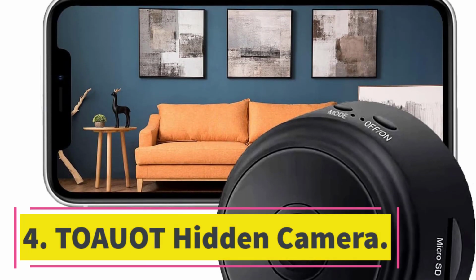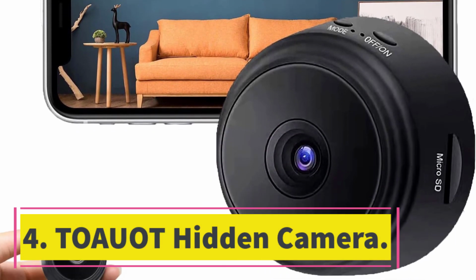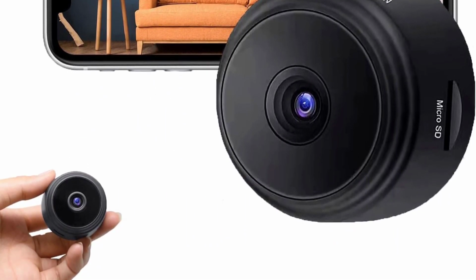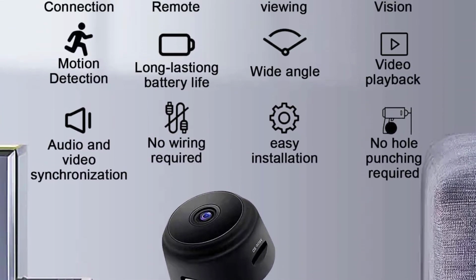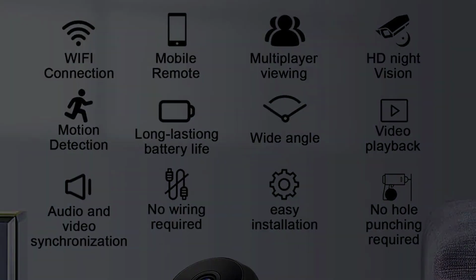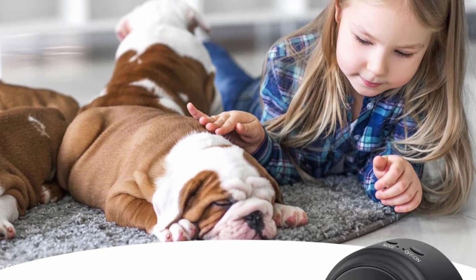Number 4. Ptz Hidden Camera. The Ptz Hidden Camera is another popular choice as it has amazing ratings on Amazon. The 1080p camera is fitted in a tiny body that connects wirelessly to your home Wi-Fi system. It delivers high-definition live footage with a wide viewing angle of 150 degrees. It produces clear pictures even in low light conditions.